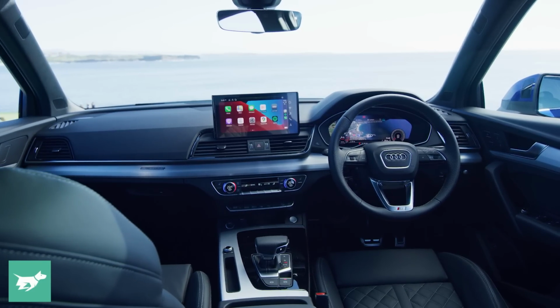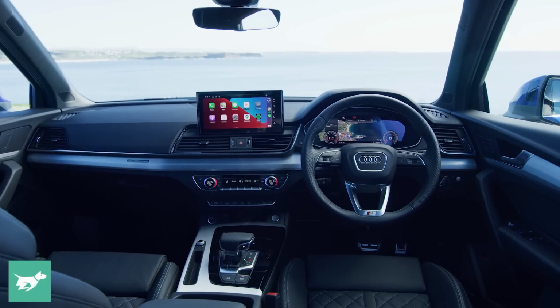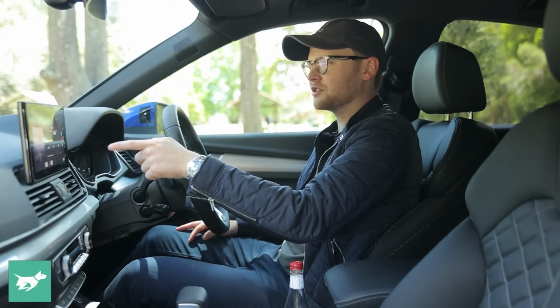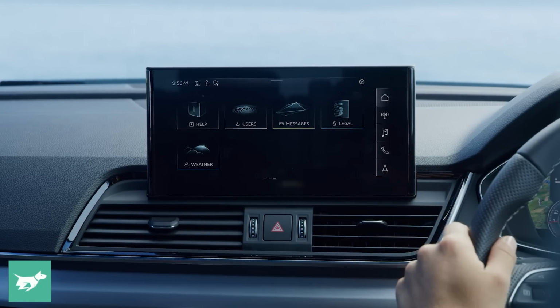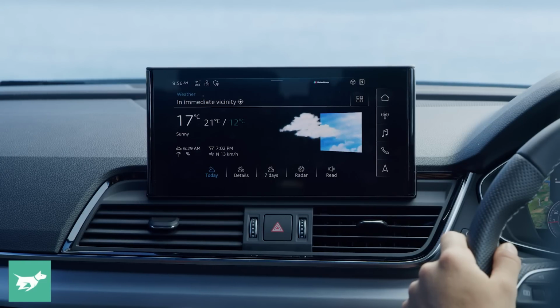Now, let's look up here at the dashboard, which is handsome. It's easy to see what's going on. The design of this car doesn't overwhelm you like it does in some luxury cars. Instead, it's nice and understated. We've got this new 10-inch touchscreen that replaced a previous non-touchscreen that used to be driven through a MMI rotary dial.